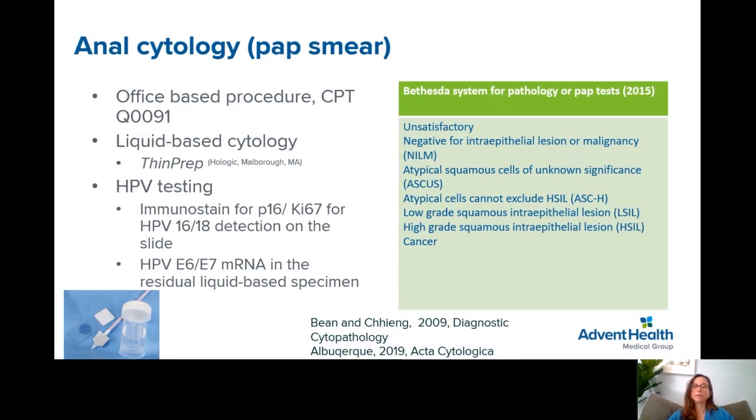Your outcomes for an anal pap are going to be one of the following, and I tell patients this: either the sample wasn't good enough, it was negative, we don't know, or somewhere in between. And so these are the listed results.